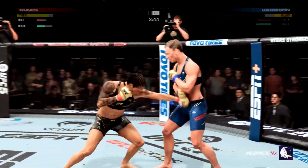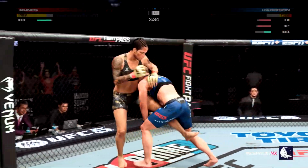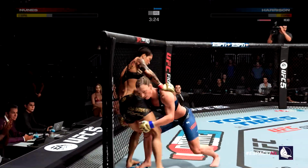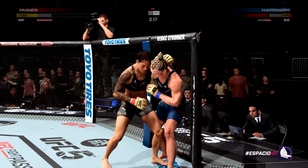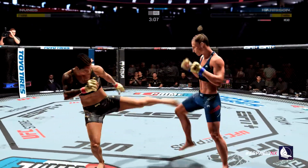She lands a huge leg kick. Big shots being landed on both sides here. Well, she continues to land to the body, attacking those organs, right? Not a lot of protection there, and you're seeing some visible damage now on the other side. She's done a tremendous job understanding and recognizing where the weakness was, and she has exploited that, and she's gonna continue as she tries to get her hand raised.